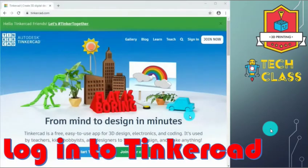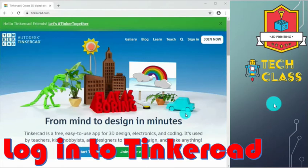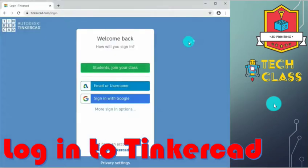So first things first, for any of my friends who are new or joining us for the first time, what we're going to need to do is we're going to need to log into Tinkercad. Terrific tech friends, let's get rolling. So if you have not already done so, for my friends that are new, we're going to want to go to tinkercad.com and then click on sign in if you already have an account.